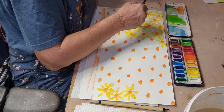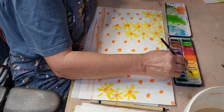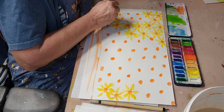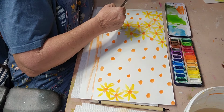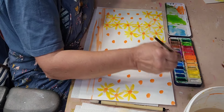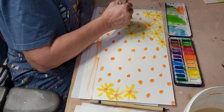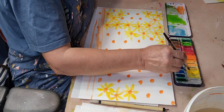The hardest part of these is probably going to be going back and doing the background, since if it was acrylics, I would do the background first and then just paint the flowers over the top, which may have been easier than what I'm going to do. But, you know, we'll figure it out. Sometimes watercolors are just more loose, which is kind of what I was aiming for. Just a loose, fun painting.